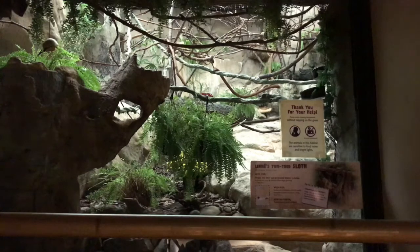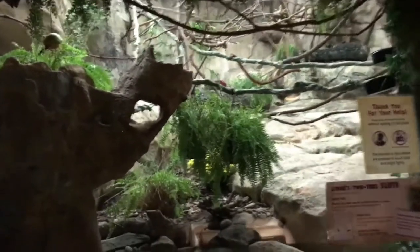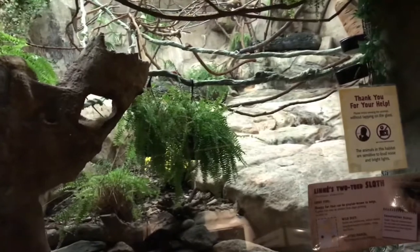So are they nocturnal? Yes, they are nocturnal. They tend to come out at night because they need to forage for food in the dark. Since they're not very fast moving, they have to avoid their natural predators like jaguars, ocelots and harpy eagles. So they come out at night, and that's usually the safest for them. Oh wow, that sounds like a lot of predators to stay away from.